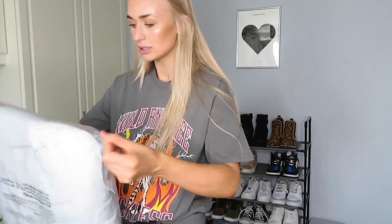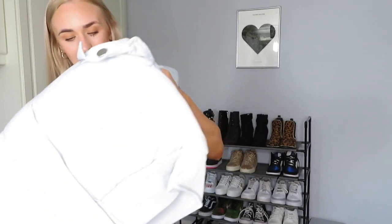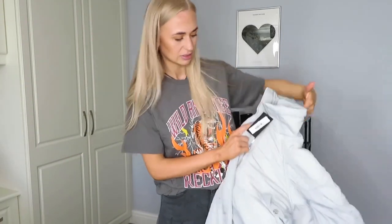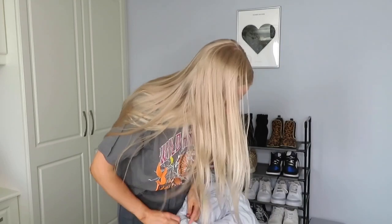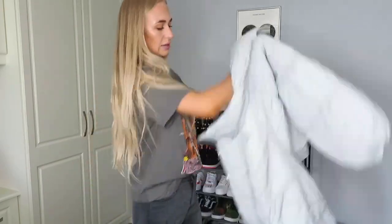This coat was actually reduced to £30, and I was shocked because it looked on the website like such good quality. So I had to try it. I might be wrong, but I feel like this is reflective. No, I think I'm wrong. I don't think it is. It's actually like a puffer coat. So yeah, let's see how this one goes. I think I got this in a small or a 6. I'm not sure. It was something like that.